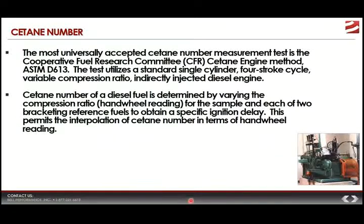Okay, now cetane number is the index expression of the combustibility of that fuel, as we mentioned before. How is it measured? Well, there are a couple of different ways you can measure cetane number, but the tried and true old school method to measure it is the ASTM D613 test, which is also called the CFR cetane engine method. And it uses a single cylinder, a special engine that has the ability to vary the compression ratio, and it also has a hand wheel that's calibrated.